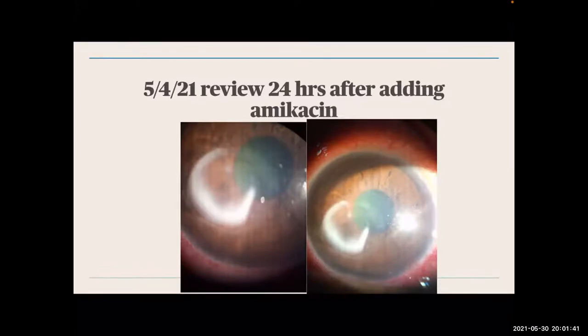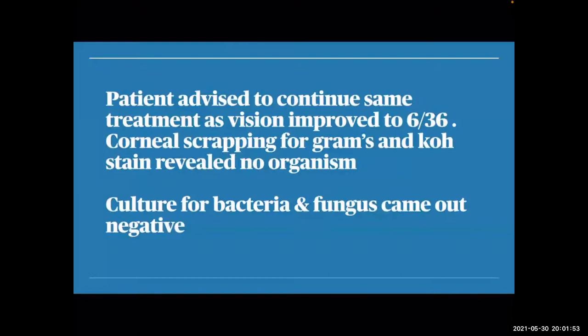So what we did, we immediately referred this patient to a tertiary referral center for a corneal scraping so that we can at least try to see if the Pseudomonas is still there or not. The corneal scraping was done, a Gram staining was done for this patient. Gram stain came as negative. KOH for a fungus also stained, no organism. Cultures for bacteria and fungus were sent, but eventually after 36 to 48 hours, that also came out as negative.